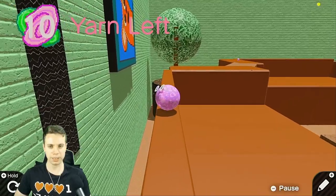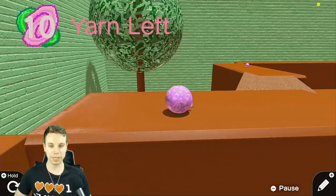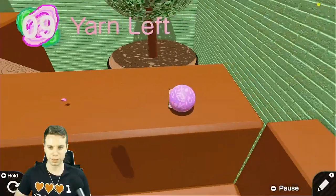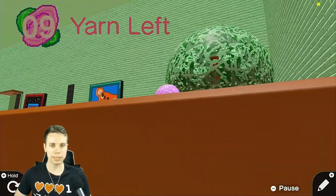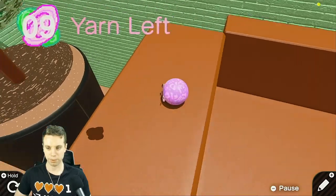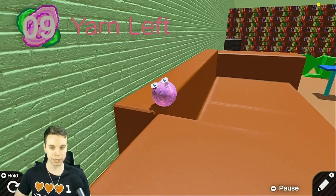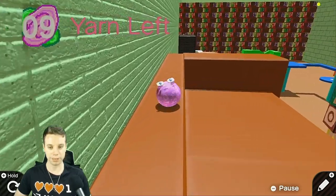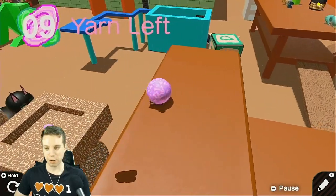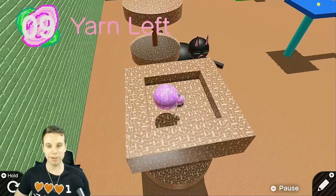Yeah, we're gonna take this and, wow, look at that plant. That is one of the cooler plants I've seen. It actually looks really, really nice. All right, I don't see any yarn around the plant, but it could be back there. Nope, doesn't look like it. So we're gonna keep rolling around the arms. This is great. Oh, here's one. Let's go.